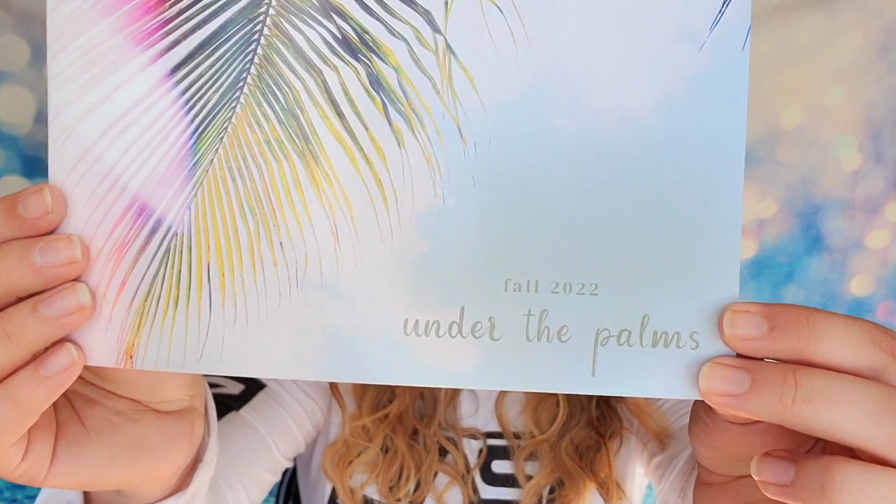This fall box is really, really heavy, heavier than usual. You will receive a booklet that talks about your theme, plus all of the items inside of it. Again, this is so well made. It looks so professional. This is the Under the Palms box.